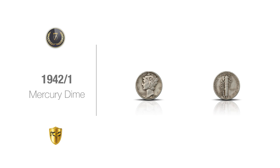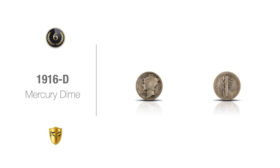Our next coin is also another Mercury Dime. This one is the 16-D. Like the 32-D Quarter, it's another first year of issue coin. Only about 250,000 of these were made. Once again, a lot of these circulated for a long time.